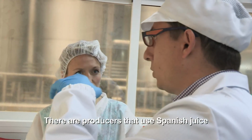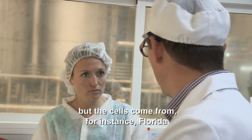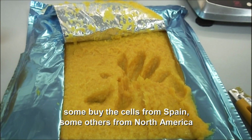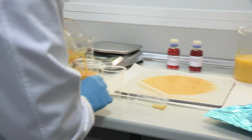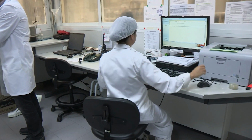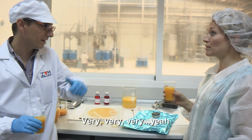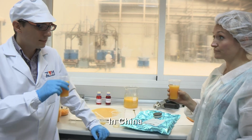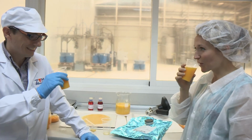There are producers that use Spanish juice, but the cells come from, for instance, Florida. Some buy the cells from Spain, some others from North America, from Brazil. They are different. And they'll use different percentages, so maybe 2%, 3%, 4%. In Asia and China, they like very pulpy juice. Very, very pulpy. In China. Cheers.